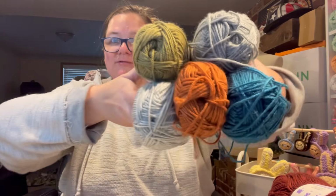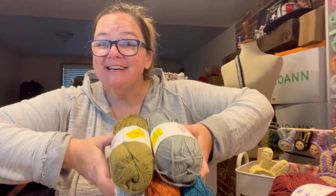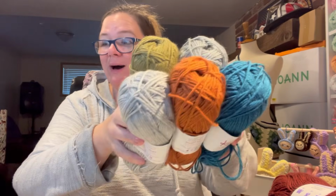So I got 5 different colors of Knit Picks Bravo worsted yarn. 99 cents. Oh my God, I am so excited to try this. This is so soft and all the squish.